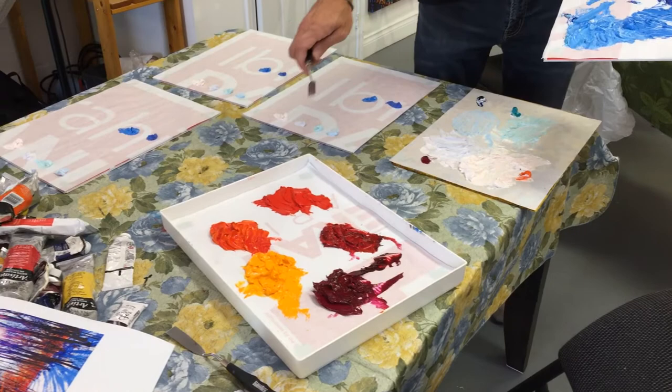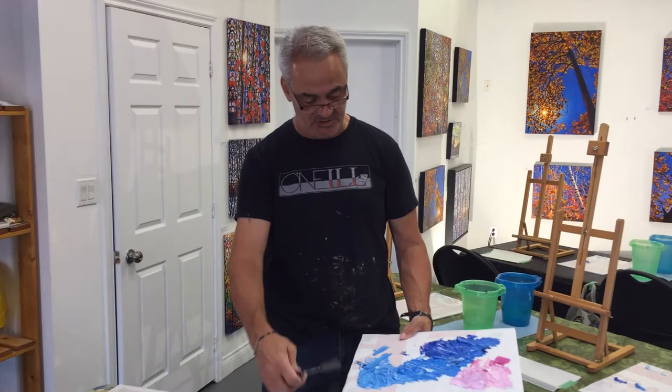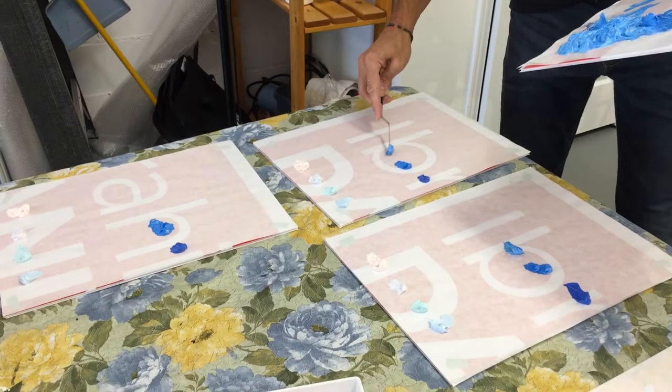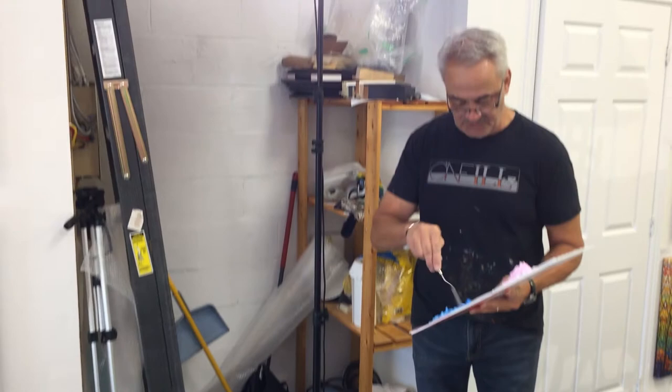And what I find is the easiest way to do this is to mix big, huge batches of paint, and then I go around to each palette with a knife and put a little bit out on each one, laying out each palette exactly the same. So this is going to make it much easier for people, as they're all going to have the exact same mixtures of paint and they're all going to be laid out exactly the same on their palettes.